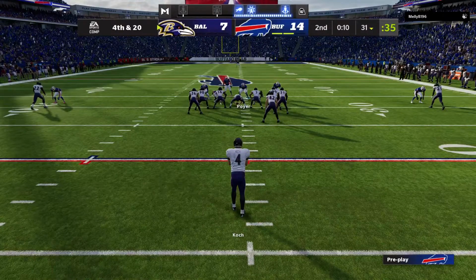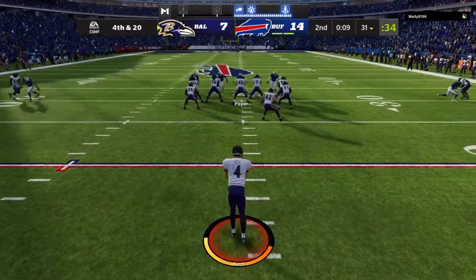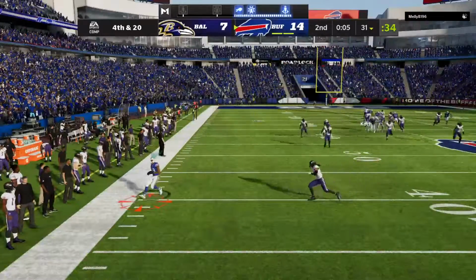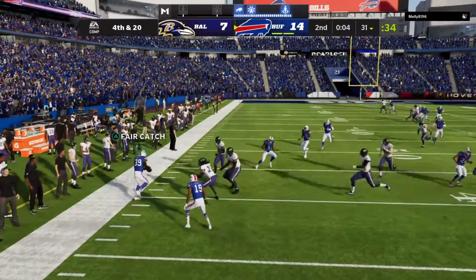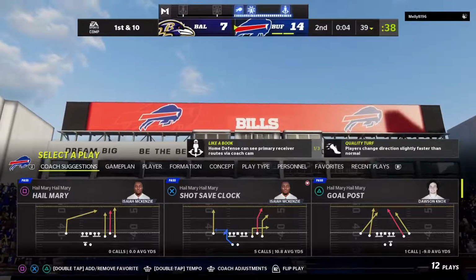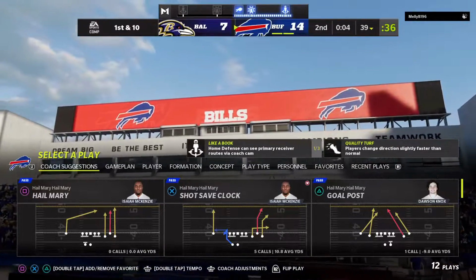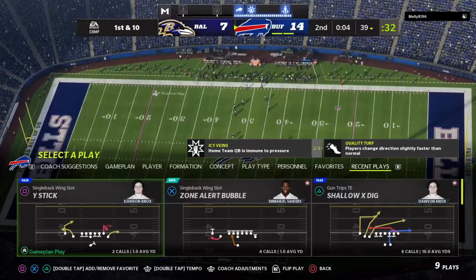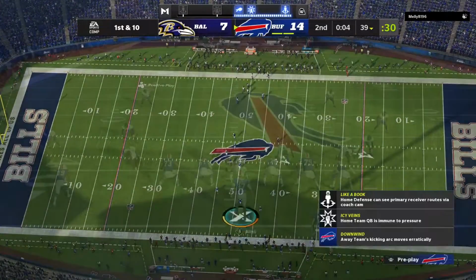Isaiah McKenzie is back deep for the Bills. Now a high kick, almost a pooch punt. Fair catch taken just inside the 40-yard line. A special teams mistake there, no doubt. Just 26 yards officially on the punt. And there'll be time for maybe one final play before halftime.